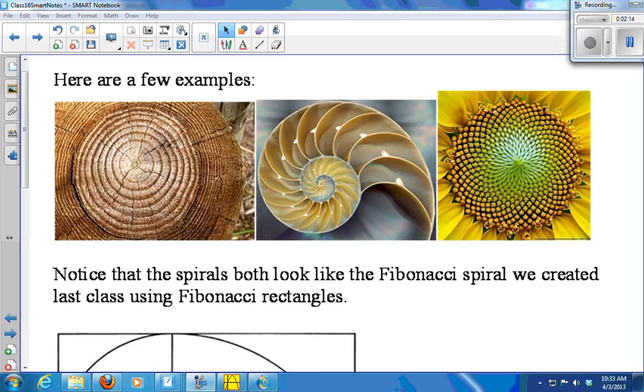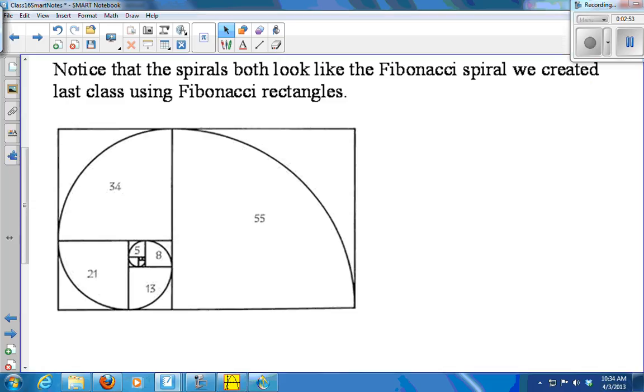And then also on the head of a sunflower or many other flowers, you can count the seed spirals. So there's a spiral, and then there's one next to it. There's one next to it. That's one of the things that Vi was just explaining in the video, that new seeds push out from the middle. They're repelled from the center and from each other to where there's the most room for them, and they end up making these spiral things in Fibonacci numbers. Note that both of the spirals look like the spiral we created from the Fibonacci rectangle.